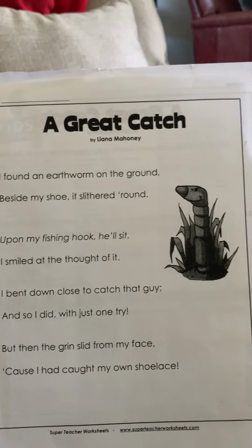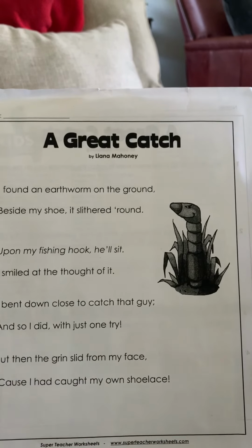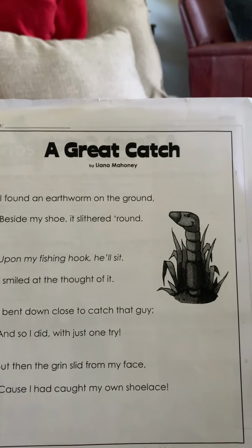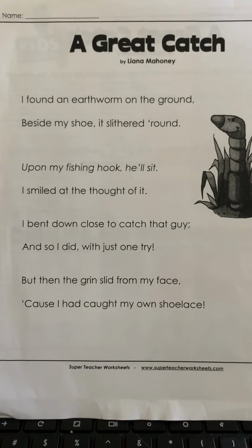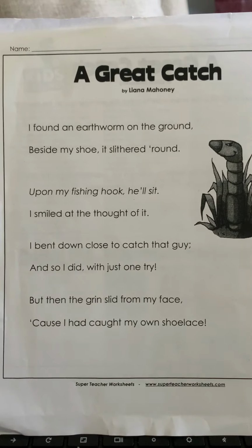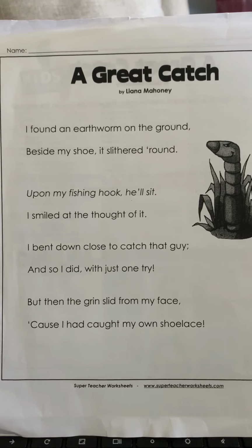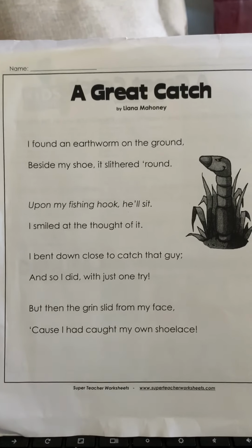All right, so the author used another common thing in poetry. He used the same number of syllables in each line. Let's see if we can count those. As I read it, you clap it out and count it. I found an earthworm on the ground.